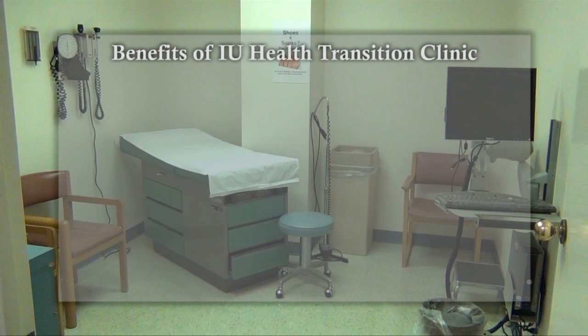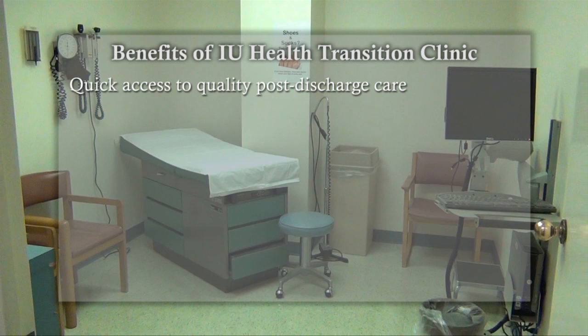Some of the additional benefits to the IU Health Methodist Hospital Transition Clinic are quick access to quality post-discharge care. Our scope is to provide care for patients who need post-discharge care and do not have a primary care provider or cannot establish an appointment with a primary care provider in the necessary time frame recommended by the hospitalist providing care at patient's discharge.